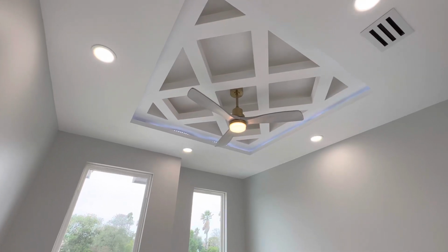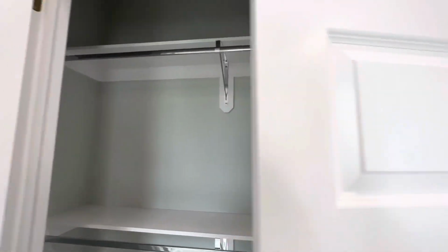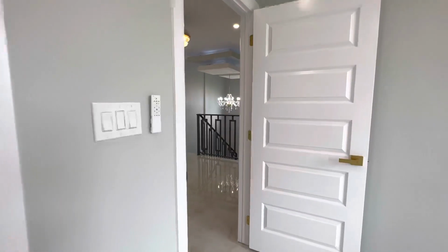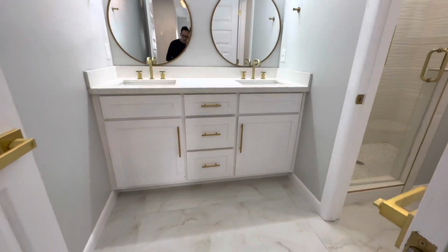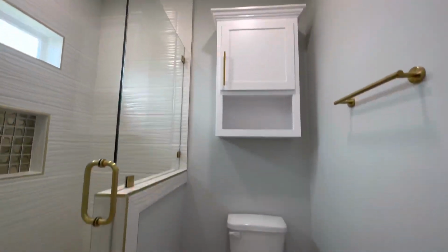Beautiful coffered ceiling. You see the LED lights within the crevices of the coffered ceiling. You get a nice closet. And you can see the LED light right there. That's pretty cool. And we can navigate our way into this full bathroom. This is what's going to be shared with the 2 guest rooms upstairs.